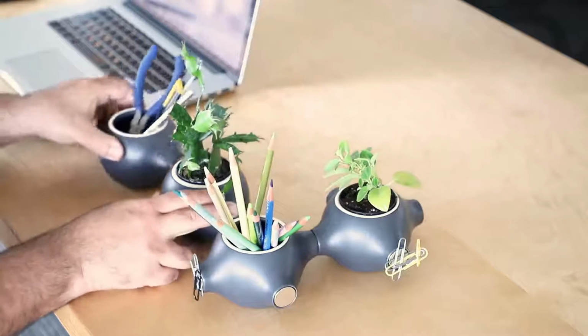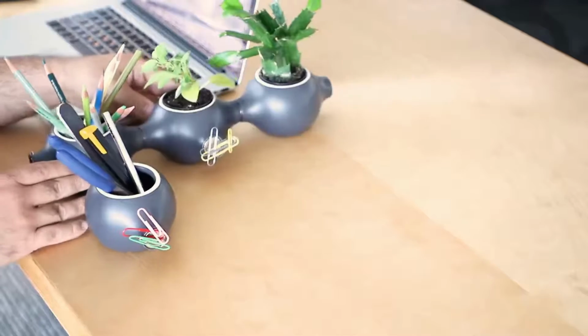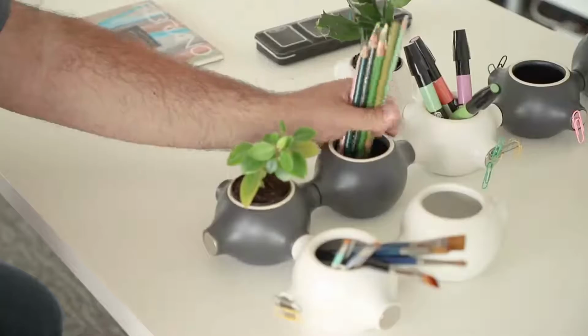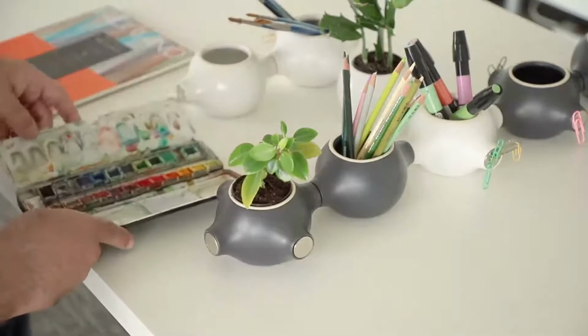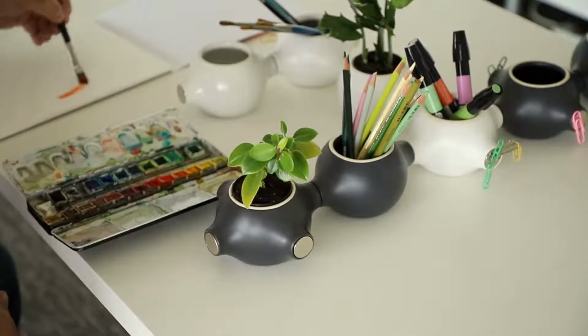Each stand comes with strong neodymium magnets. All you need to do is play with parts and find which arrangement you like best. Click and connect your planters and declutter your space.